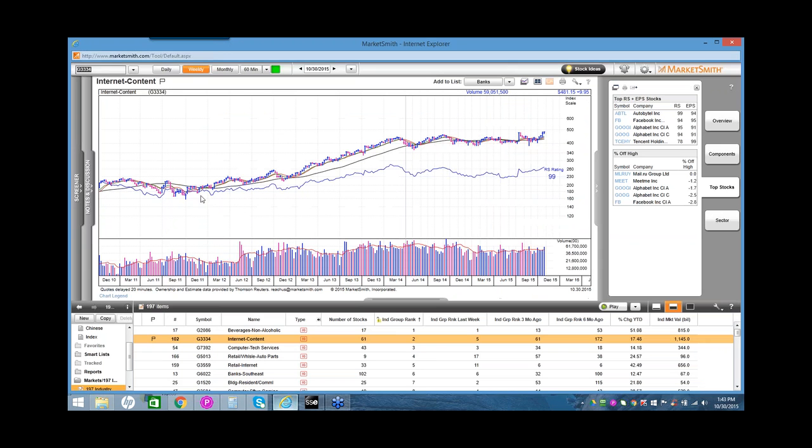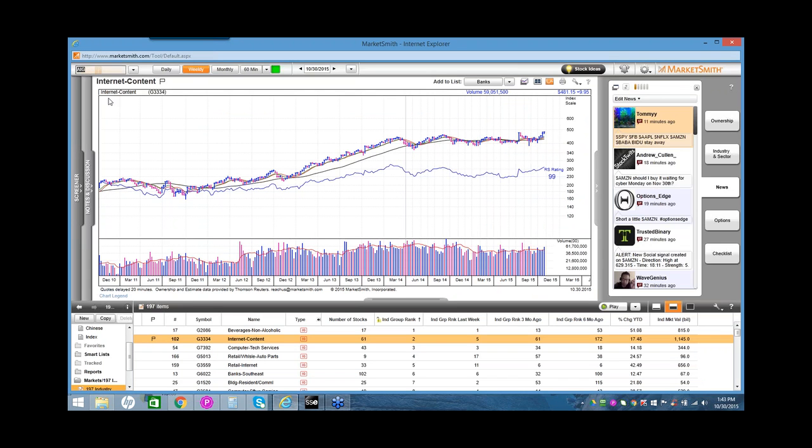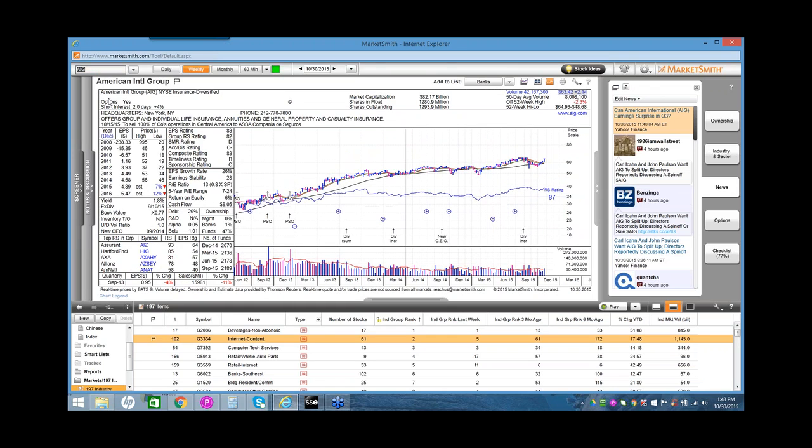Let's just look at AIG real quick. Let's see if it's setting up. Look at this, okay? Very boring numbers, but the sector is outperforming, so you want to pay attention. Look, the stock is setting up. It's about to break out. It is literally 2% away from breaking out right there. When it breaks out, you can consider it. Let's look at the top stock in this sector.